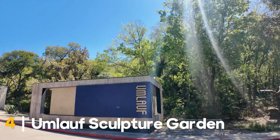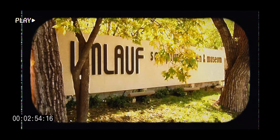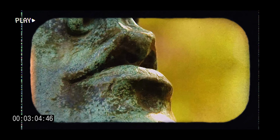We are at the Umlauf Sculpture Garden Museum. At the Umlauf Sculpture Garden and Museum, set on 2 acres above Zilker Park, you can run your hands over the sculptures for a sensory connection to Charles Umlauf's passion.